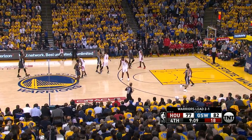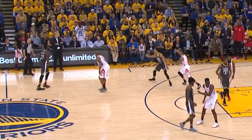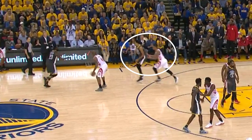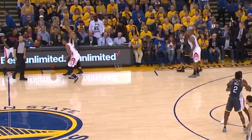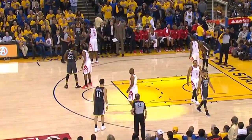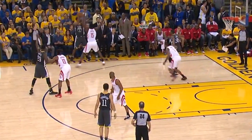Let's start with the Rockets' off-ball pressure, which amped up in the fourth quarter, and here you see the Warriors are setting up a play, but Gerald Green pressures that initial pass, and here knocks it off of Livingston's leg. This is a minor play, but you see the intensity as Ariza denies that pass to Durant and knocks it out of bounds.